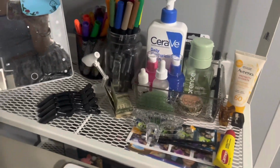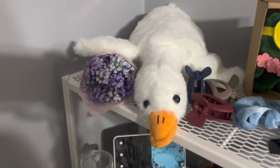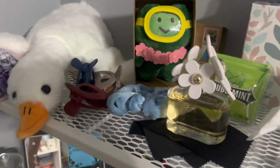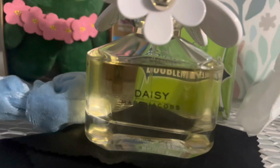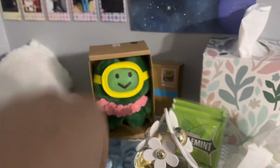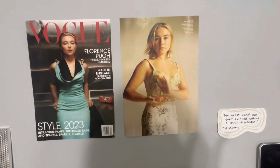markers, my skincare. On top here is really cute too, because we have these flowers that my friend made me, a goose, a few clips, hair tie, my Daisy Marc Jacobs perfume, this frog guy who's so cute. And then we move on to my wall above there before we move on.